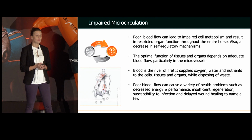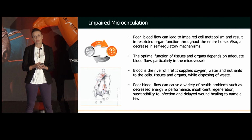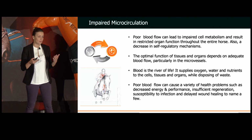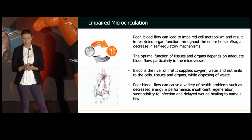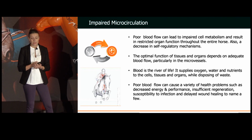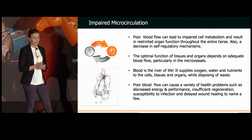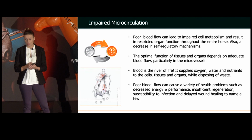that sometimes we don't even see in horses because they are just, as we say, a little bit low, a little bit down. But when they go to the horse show, they get so excited that they basically come back to themselves. But this is something that we sometimes cannot really see in the beginning. Insufficient regeneration, susceptibility to infection, and delayed wound healing. And these are only few that we can name. There are much more of them.